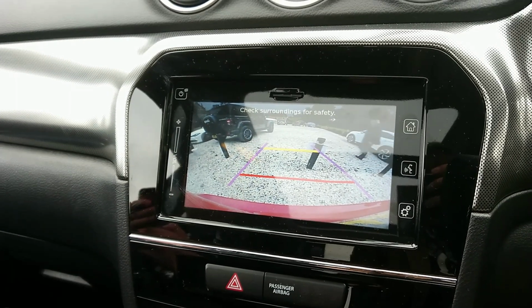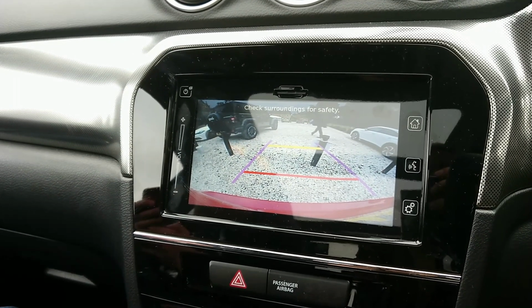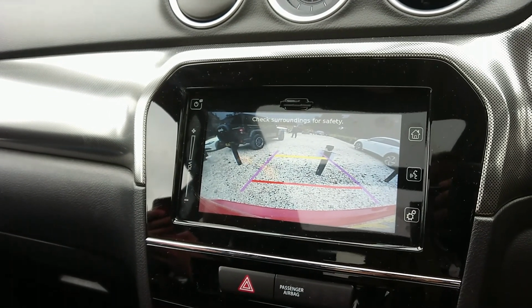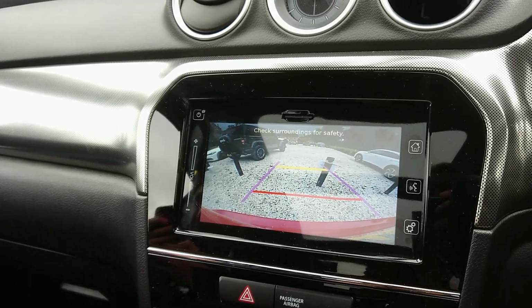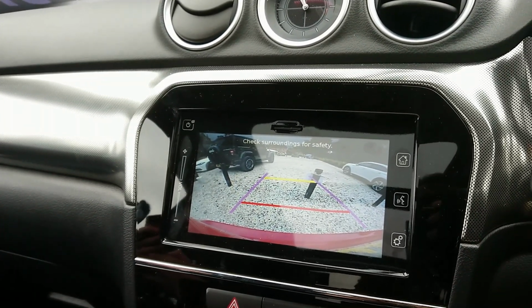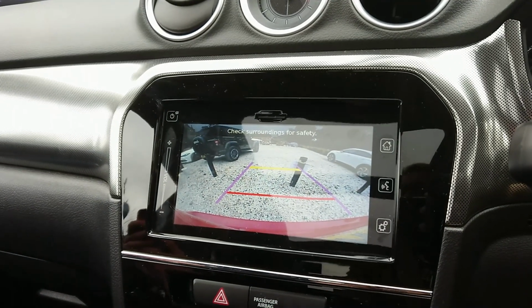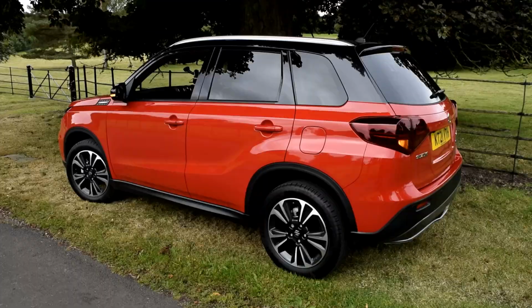That looks like the same reversing camera that they've had in the Vitara for some time. It's even got the little lines on it which look like they were perhaps drawn on by, I don't know, coral paint or something like that in the 90s. But that is part of the charm of having a Suzuki, and that's no bad thing, really.